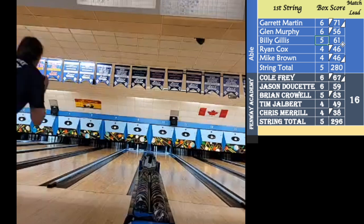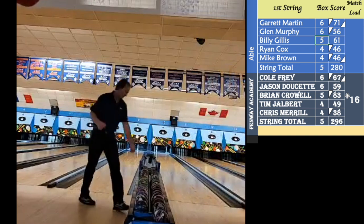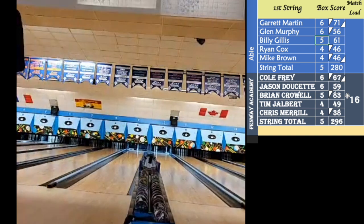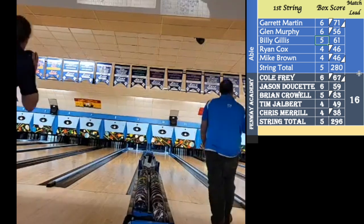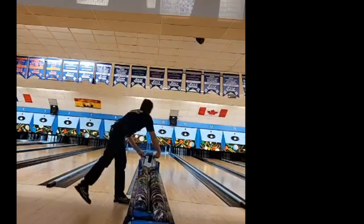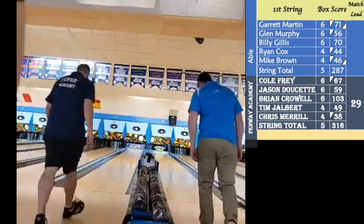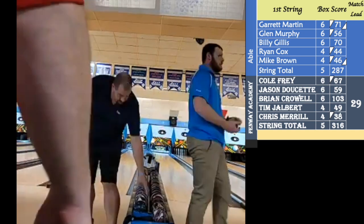No mark in the 6th. Crowell just, well, I missed on the opportunity. He started with a double strike spare. Had a spare in the 5th, but just misses there. Gillis takes 9. I have him at 70. Okay, so Crowell's 10 puts him at 103. Billy Gillis at 70.